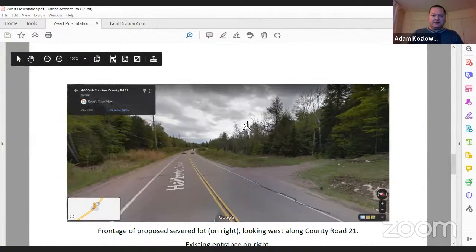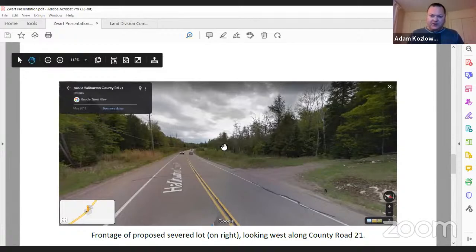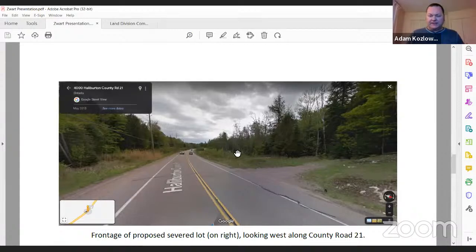And just some photos here from street view. It was better weather, obviously. You can actually see the entrance. So this is the frontage of the severed lot. This area to the west of the entrance is pretty much wetland.